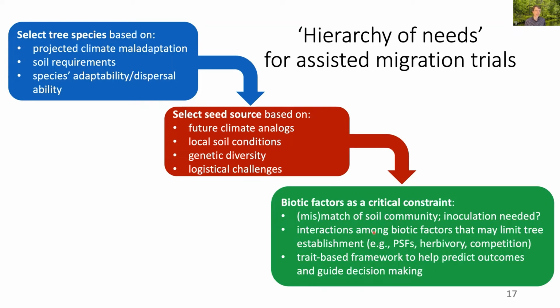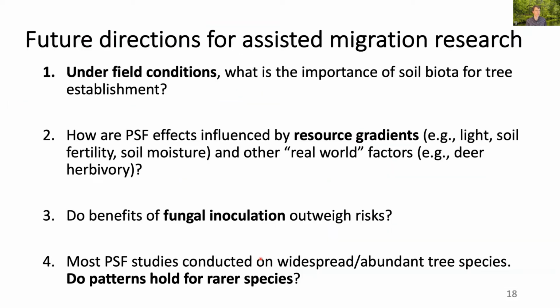And then finally, just adding this additional layer of not having biotic factors be this giant black box that we don't explore, and developing assisted migration trials to investigate some questions herein. Biotic factors that may be important, such as mismatches of the soil community, and using a trait-based framework to better identify species that will be successful in establishing. And then finally, I'll leave you with a few future directions from this work that we can fold into assisted migration trials that we are developing.